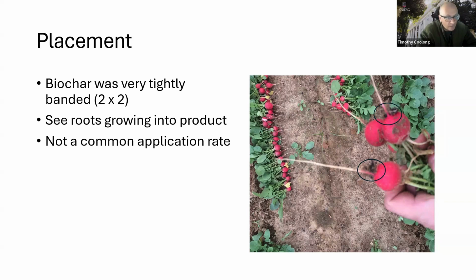And so we had no negative effects. Again, this is a very low application rate. It wouldn't be common. And I want to reiterate, after this crop is out of the ground and you disc it up, it's going to be spread out. So it would probably be at too low a rate for subsequent crops to have a positive impact. But the way it was applied actually did work.